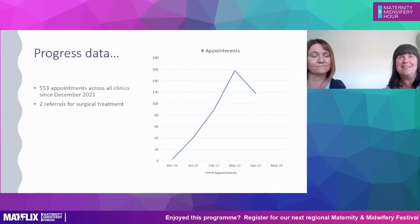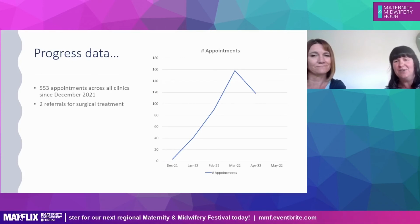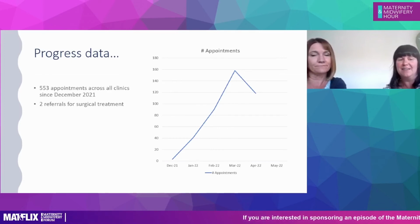There's been a steep rise in demand for the service since we started in December. You can see, I think, on our first clinic that we started on 3 appointments, and that rapidly rose to 158 by March of this year. Across all of the physiotherapy and midwifery appointments, we've seen more than 550 people, and had more than 550 appointments, certainly since December 2021. And as I said earlier, we've had two referrals for surgical treatment, quite significant surgical treatment.